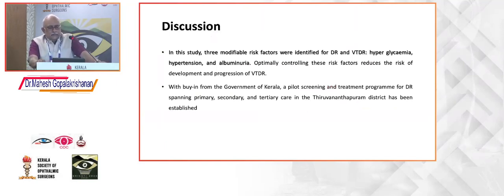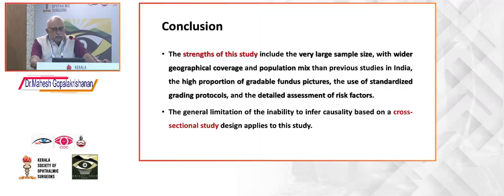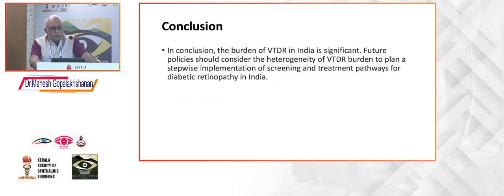In this study, 3 modifiable risk factors were identified: hyperglycemia, hypertension, and albuminuria. So in Kerala also, different projects have been launched. The strength of the study is the very large sample size, and the cross-sectional design is probably a drawback. In conclusion, the burden of VTDR is significant.